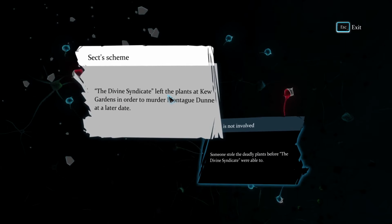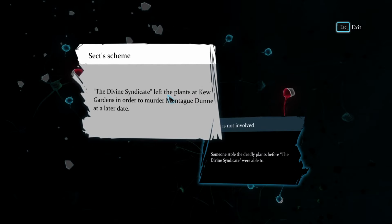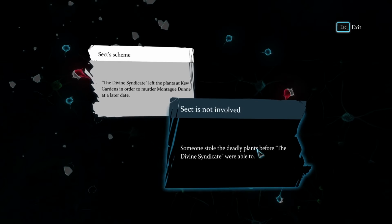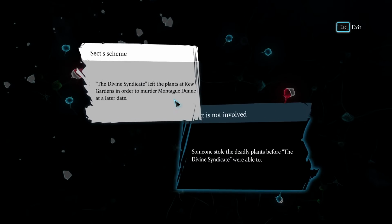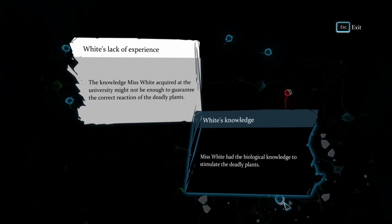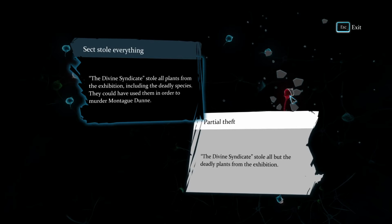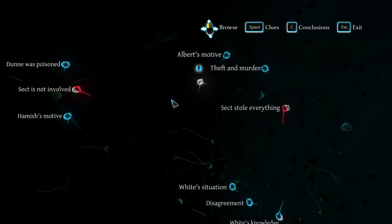But no, we figured out that the Deadly Syndicate had the deadly plants. We took them. I don't understand this one. I'm gonna say sect is not involved. I'm gonna say she has the knowledge. And this was true too, yes. Oh, it was, okay.